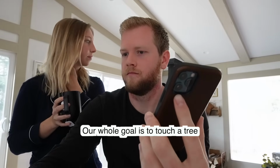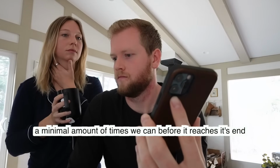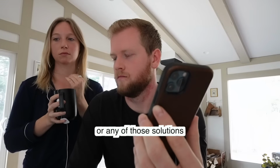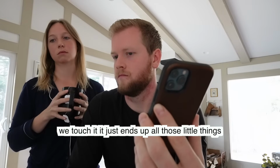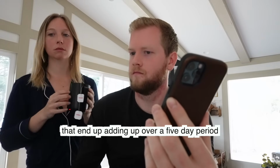Our whole goal is to touch a tree as minimal a number of times as we can before it reaches its end product, whether that's wood chips or onto a truck or any of those solutions. We've done this enough times to know that the more times we touch it, all those little things end up adding up over a 5-day period.